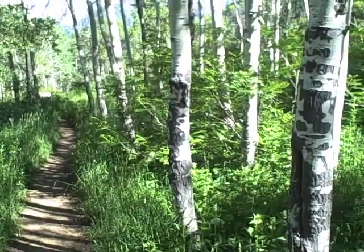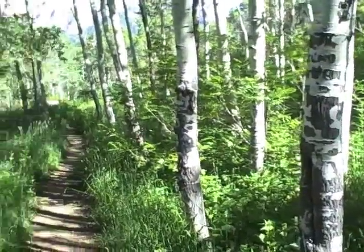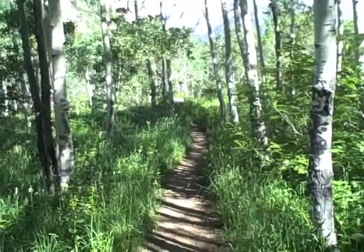A little less than a mile and a half up the hill. Actually looking down the hill, this beautiful little aspen grove. Just climbing up through the foliage.